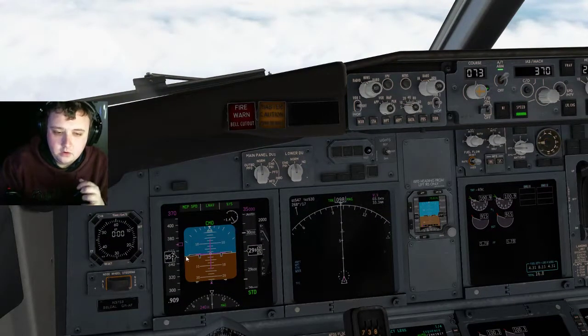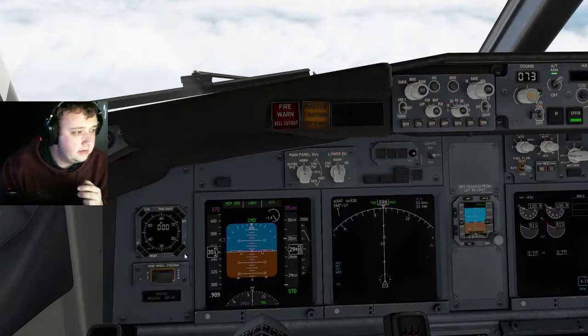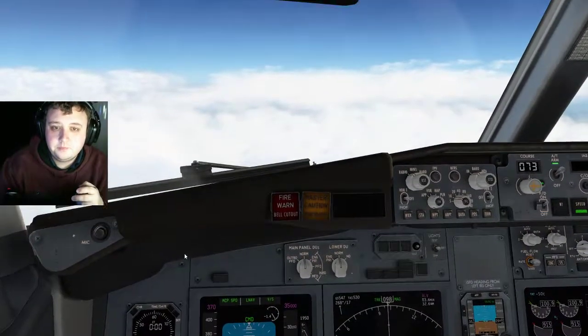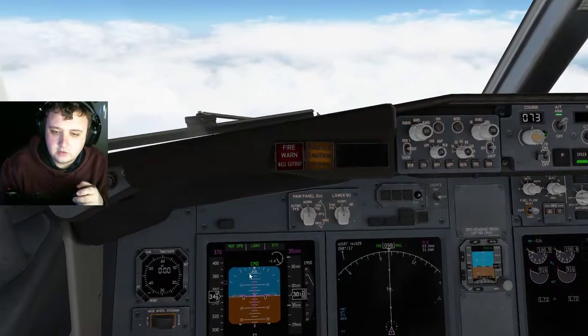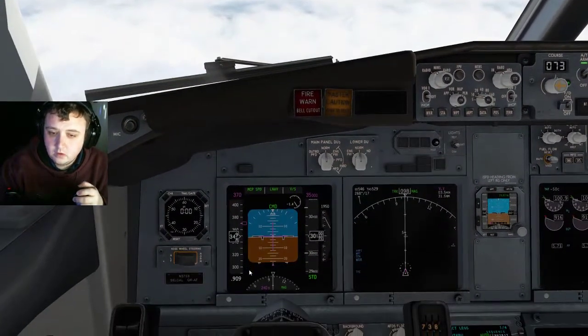Now I don't know if it'll fly at 370 knots at 35,000 feet. Whatever, we're still making crazy ground speed. We still got 547 knots, so that's still great.